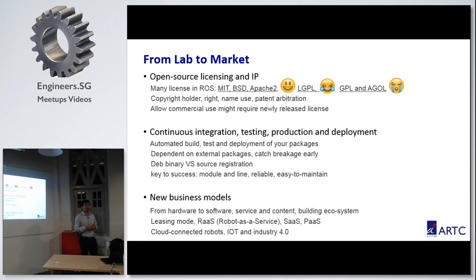You probably need to use an API to process an image taken from your robot and then feed back to control the robot. So bear in mind, if you have an application, you need to think about how to use ROS, or how to find a better way to deploy it and send it to your customer.